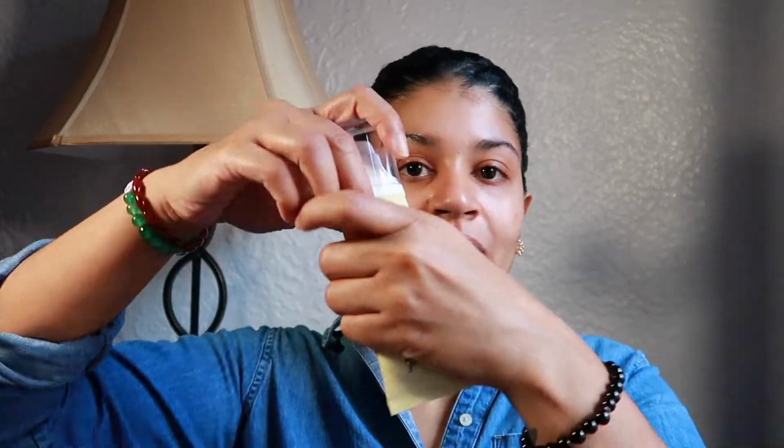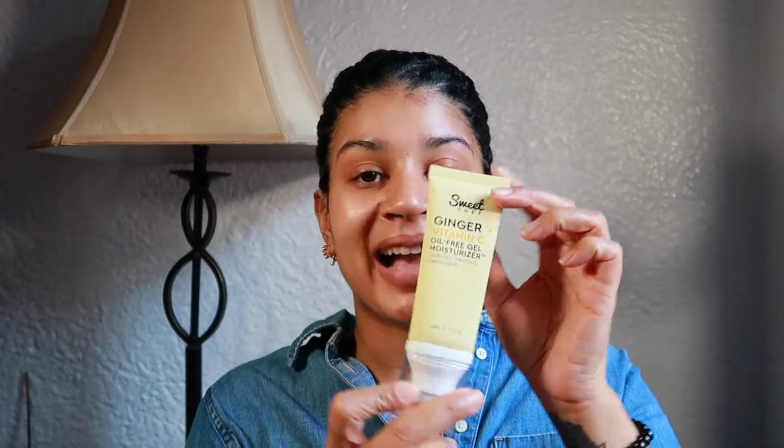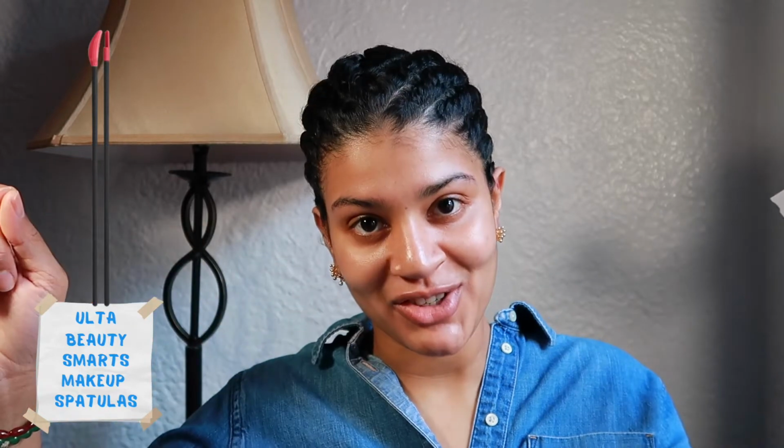Right off the bat, I love the packaging because it has a lid and it's a pump and it's a squeeze tube, meaning I'm going to get every last drop. I hate those hard plastics in terms of scooping, and yes, I own one of those large spatula things. So let's get started. This does not have SPF, but that's okay because I have the SPF. And it says how to use: apply 1 to 2 pumps of moisturizer on cleansed skin, gently pat until absorbed.